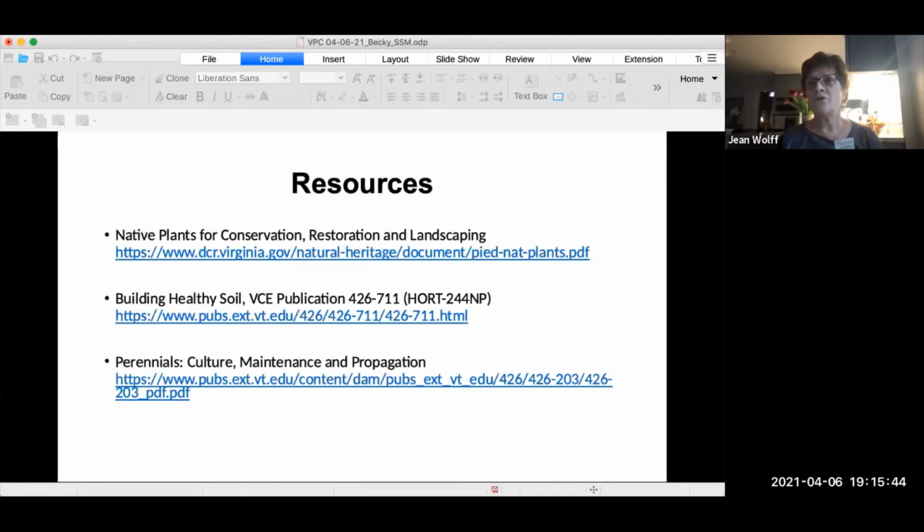So these are all general considerations when you're choosing a plant. And now we get to the really fun part where we're going to see sun perennials and shade perennials.